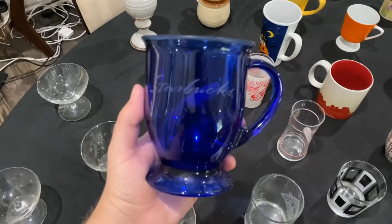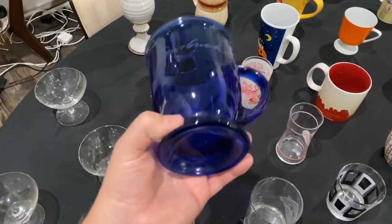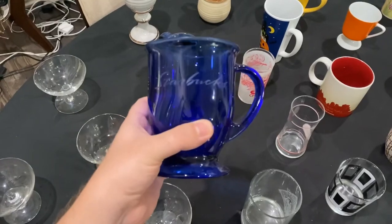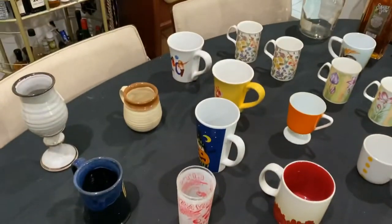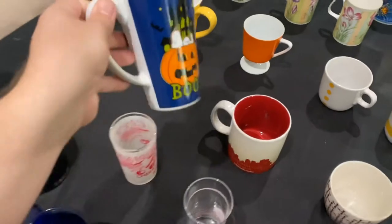Last Starbucks mug on the table is this cobalt blue glass. It's dirty, y'all. Don't judge. I really liked it. And Andrew already had one, so he let me buy it. How nice of him. He really was nice. He let me buy a bunch of these mugs that I was going to be jealous about. But then he let me buy them.